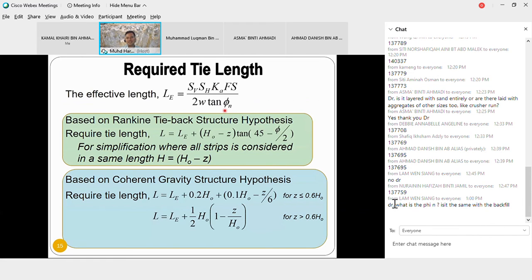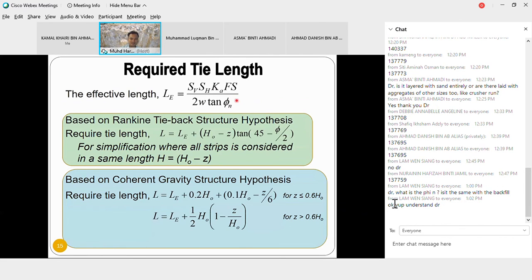So it's not similar to the one that you use, 30, 35. Usually this value is about 10. You still remember when you did the retaining wall, you have that delta, right? So that value is the interaction between the concrete and the backfill. So usually the value that you use in this one is that. So you can calculate based on Rankine. For simplification, all strips can be considered. Yes, Rankine always simplifies things. So you can use H naught over Z, meaning over the height.